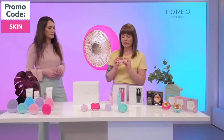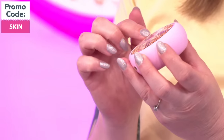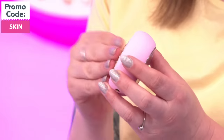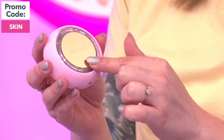And then once we select maybe the cryo technology, which is the one that really closes the pores and cools the skin down, this bit here, this is where the magic happens. It draws the heat out from this plate here and places it here, and it keeps it here while this plate gets really, really cool. And that's where you get that benefit. It really closes up the pores.